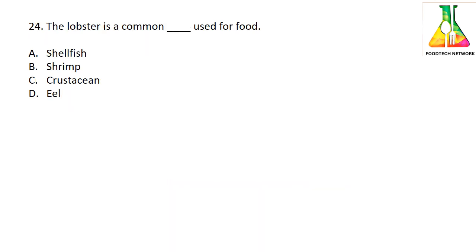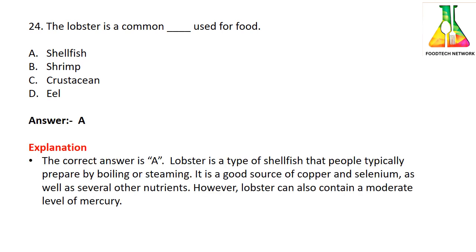24. The lobster is a common dish used for food. Option A shellfish, option B shrimp, option C crustacean, and option D eel. A, that is shellfish. Lobster is a type of shellfish that people typically prepare by boiling or steaming. It is a good source of copper and selenium as well as several other nutrients. However, lobster can also contain a moderate level of mercury.